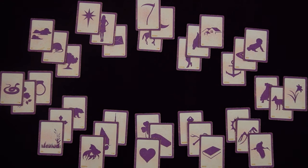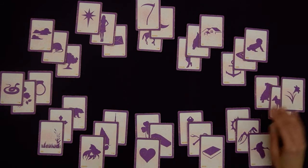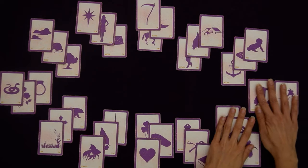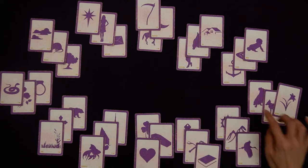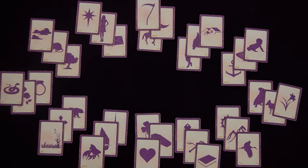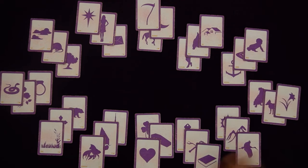And the snake is more toxic than the fox, but it still has that idea of someone deceptive and someone whom you can't trust. At the same time, Gemini, the fox and lily can bring up work, and let's get this closer. Together with the dog, it can mean a job or a customer, or perhaps you are starting out in a certain field.